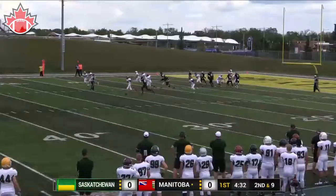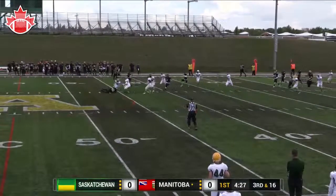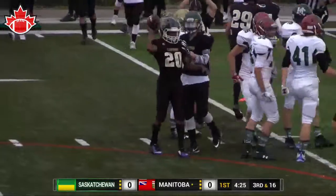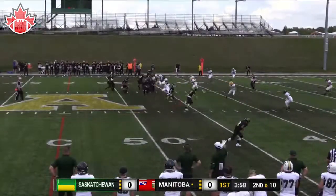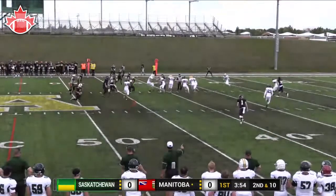Team Saskatchewan in punt formation, bit of a line drive. And that's Lewin. Trouble handling the football. He falls on the football. Hanslip, number 18 at quarterback out of the shotgun, steps up, and he's going to call his own number down the middle.